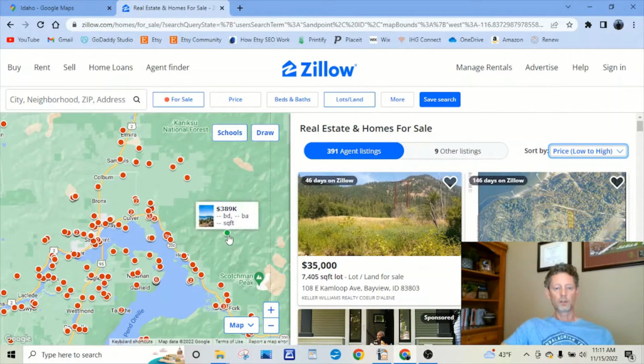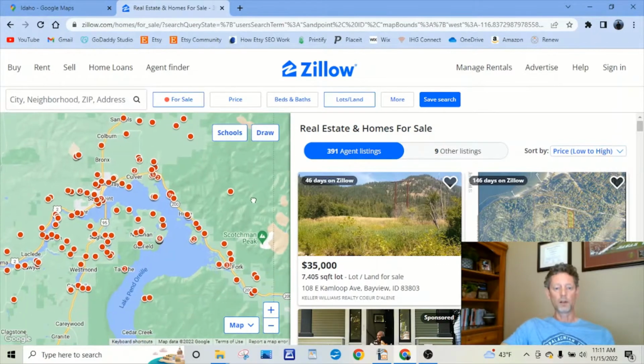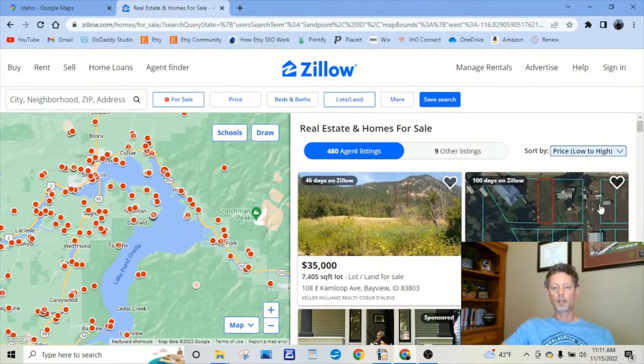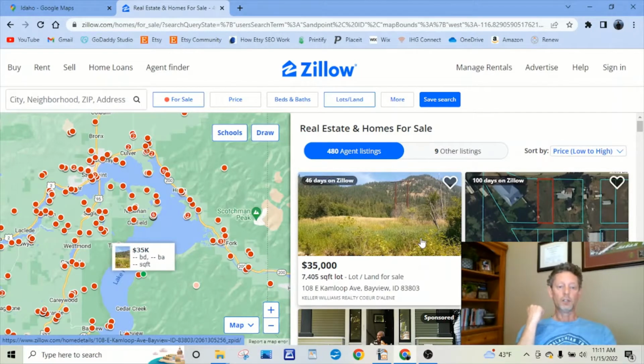So here on the left, if you hover over one of these red dots, it'll show the price of the property, a little thumbnail. And so you just start looking around. Now, using this sort by low to high, you can quickly see if that's an area that you can afford. And so using that, you can quickly move from area to area to see if that's an area that you can afford, if it meets your search criteria.